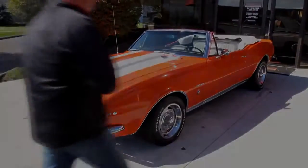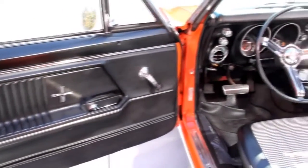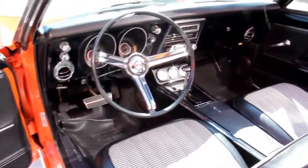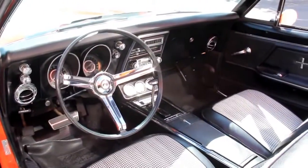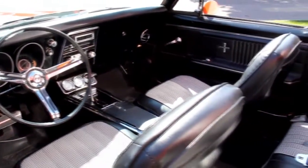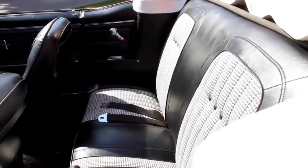Let's check out the interior. Good looking door panel here. Steering wheel's in good shape. Dash pad nice and straight. You can see a bunch of fall here. Got leaves coming in the car. Good looking carpet. The console looks good. The houndstooth is beautiful in this car. Gorgeous car inside and out.